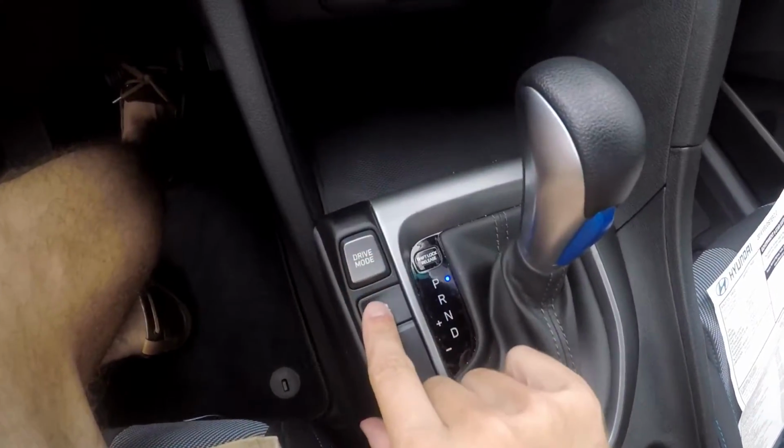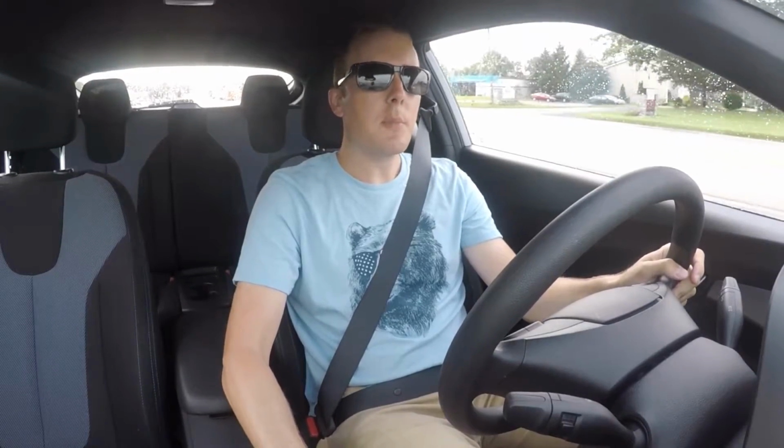Now, we actually have drive modes too. There's 3 of them. There's a little button down here. There is normal, sport, and smart, and I'm thinking the smart would be like an eco. So right away we're gonna put it in sport just to see how that feels.